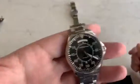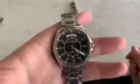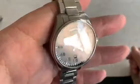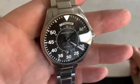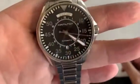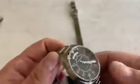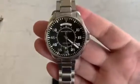Next up is the Hamilton Day-Date Pilot, known as the Interstellar watch, or one of the Interstellar watches. Just a very cool pilot's watch. As you can see, it has those stainless steel indices that have engraving in them, to where they catch and play the light, as you can see right there. Just a great watch, great all around. One of my favorite wears. I wear this at least 3 or 4 times a month. Good watch.